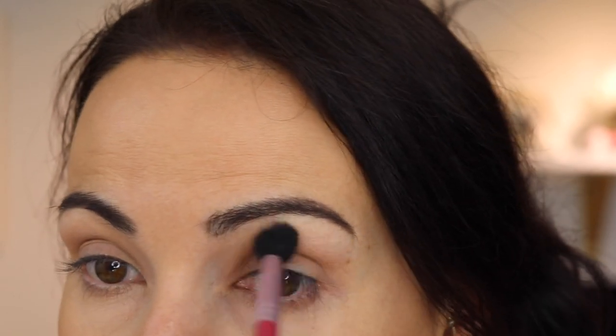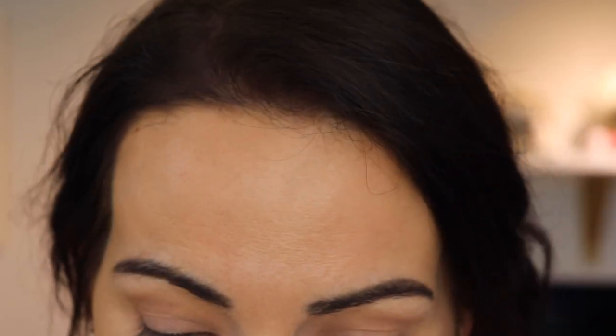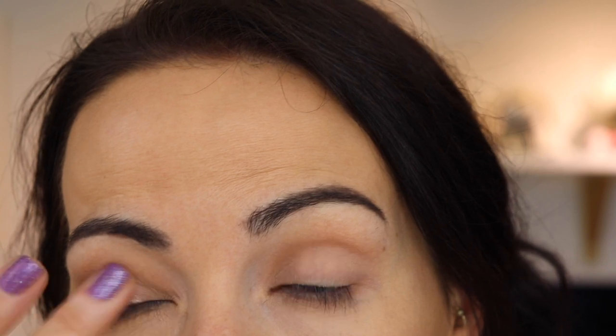Okay, that's good. Then I'm going in with my Dior Show Fusion Mono Shadow in Meteor. You can still find this in some spots. It is kind of hard to find, but if you ever see this for sale, buy it. It just gives you a little wash of color, and that's what we want. I don't want anything too pigmented. Oh, so good. Just a little touch. I love this.